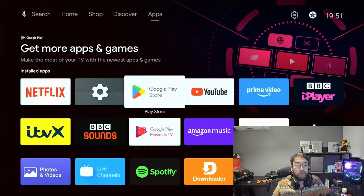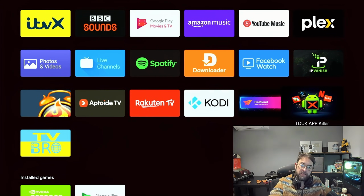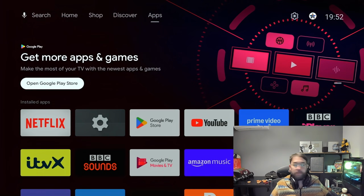So you get it installed, it'll then be on your device. You'll be able to find it. Mine's down here, next to this other good looking app. Get it installed, clean your apps, and your device will continue to be running fast.